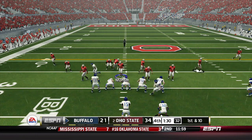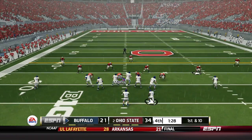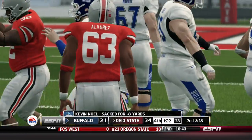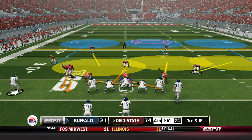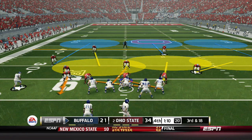36, 36. Set. Green on top. And they got him. He just blew past the blockers and dragged the quarterback down. So another third down here, and this time it's third and long. Really one of the very tough places to play in college football, and it's no different today.